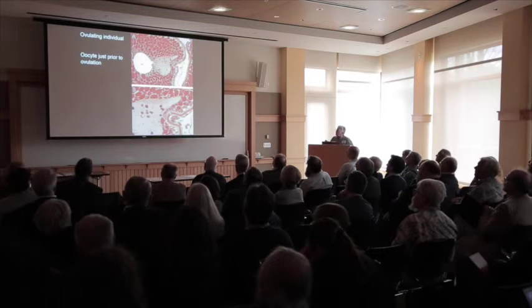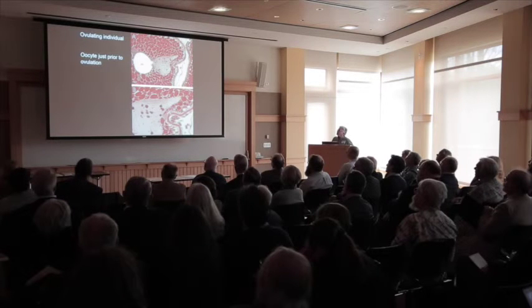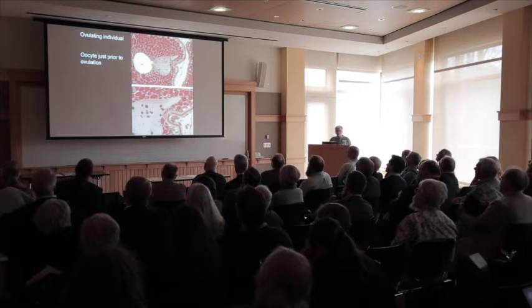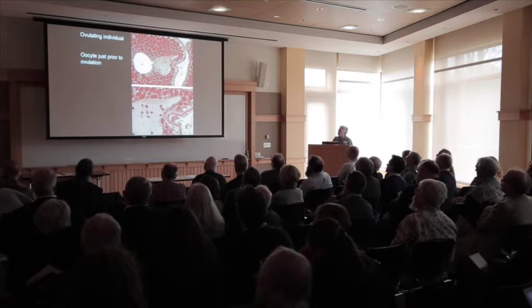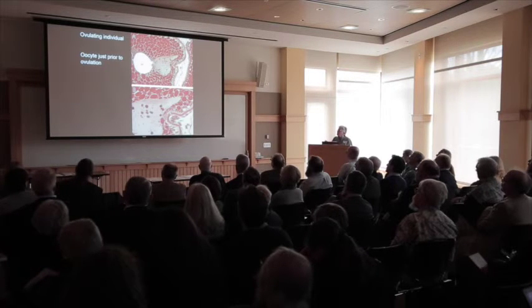Okay, here's an ovulating individual, and this is an oocyte just prior to ovulation. These are yolk granules that start to come together. They will coalesce. The germinal vesicle, or the nucleus, moves to the side of the egg when it's going to be fertilized, and this is just that same portion, a little larger.